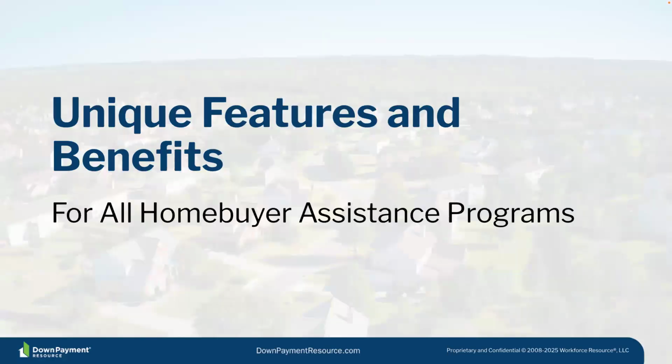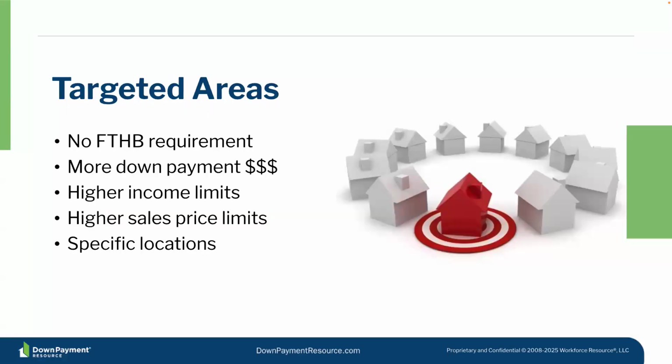So I would like to wrap up this breakdown of the most common homebuyer programs with a few other scenarios where there may be additional or even unique benefits for your clients. There are many programs that offer additional or unique incentives to buyers purchasing in targeted areas, which means these are areas with higher foreclosure rates, vacancy rates, unemployment rates, or parts of town most in need of community investment. Typically, there will be no first-time homebuyer requirement. The assistance amount is increased, and the income limits and sales price limits are often higher.